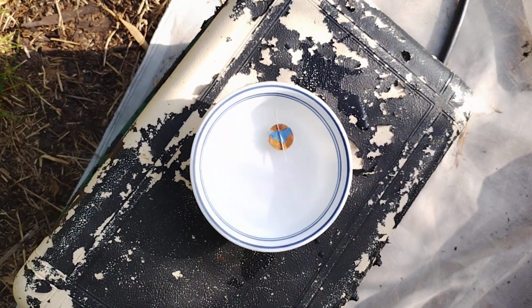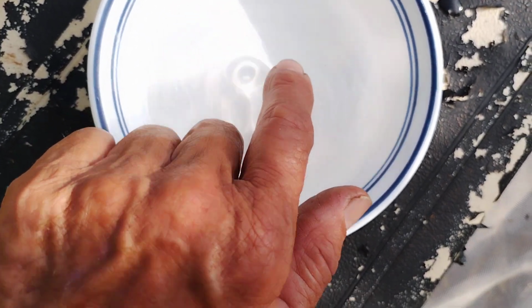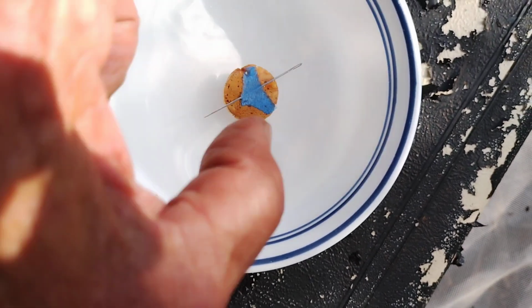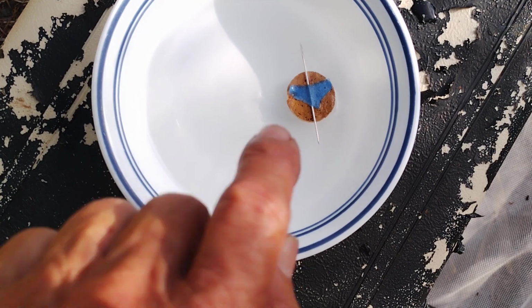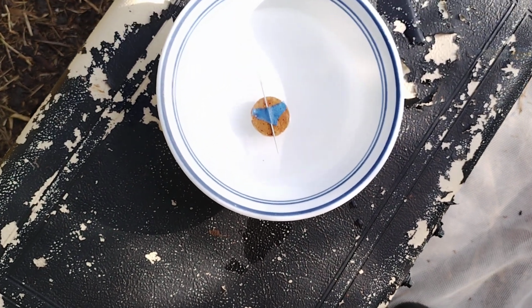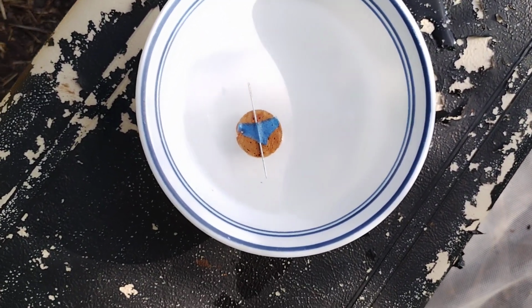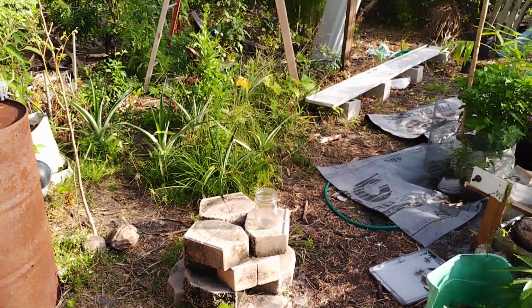Or actually, sometimes it's accurate, sometimes it's off by 45 degrees, but this is the definitive answer right here. See that? Boing, boing. It keeps pointing north, and that north is nowhere near where I thought it was, because when you look at that needle, ow, something's biting me. Okay, so this way is due north.